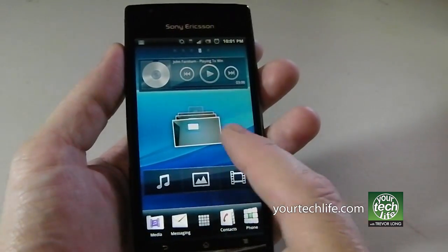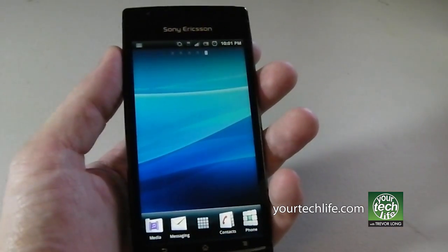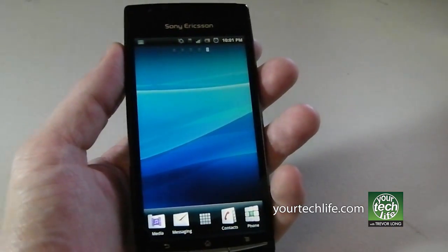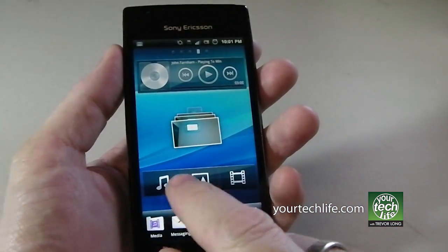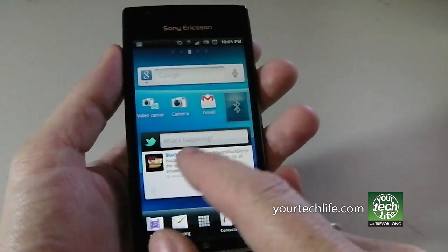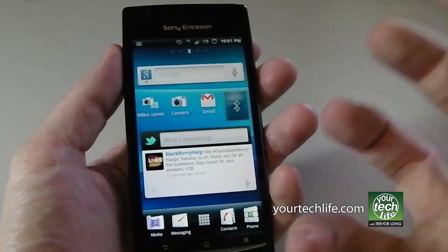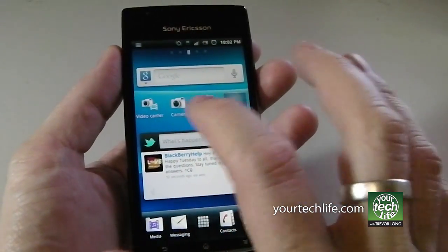Importantly, for those new to Android, the key here is that you're not just set with a bunch of icons like in the Apple ecosystem. You can basically have live widgets on your screen. So here, for example, I've got a music player widget, media widget, recent photo widget, a live Twitter widget. As soon as I turn on the phone, I see my latest tweets. I don't have to go into an application, and it's all fully customizable.